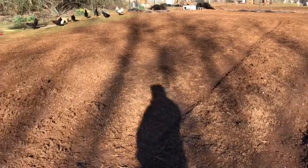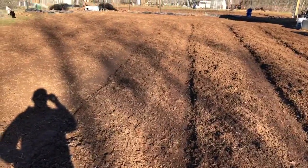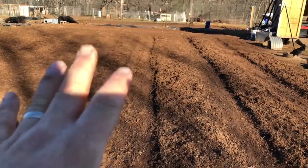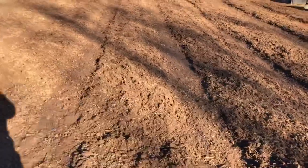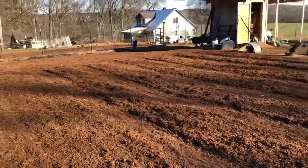This is going to be for things, cucumbers, that would like a trellis and lots of sun, because there's basically no shade at this part of the garden at all most of the year. So it's going to be for things that can soak up the heat and love it. And then as we go out here, there is another section of the garden.